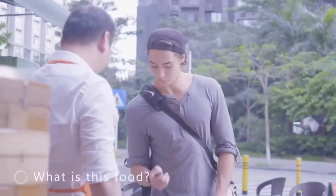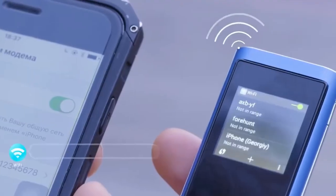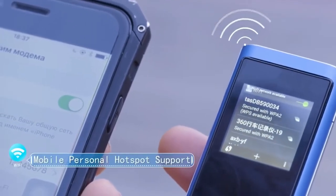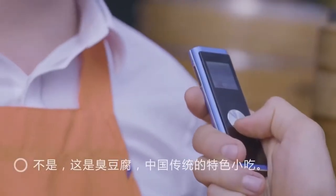The gadget has an IPS display with a diagonal of 1.2 inches. According to the developers, the battery charge will last for a long time, up to 6 hours of work or about 72 hours in waiting mode without recharging.